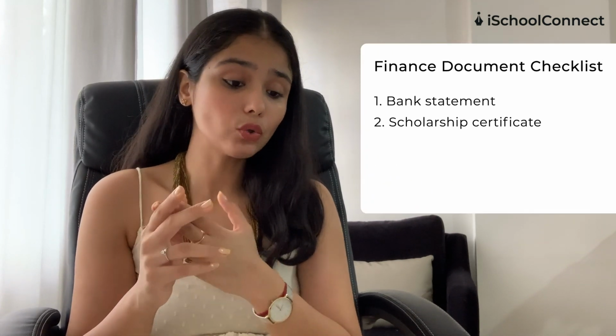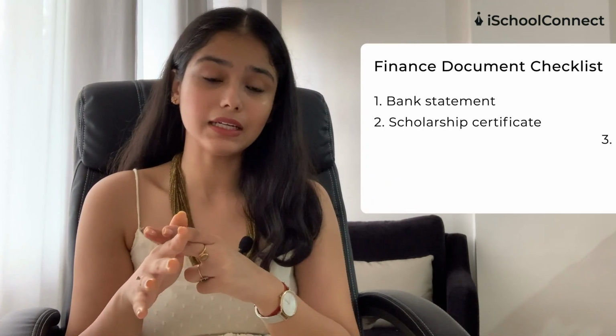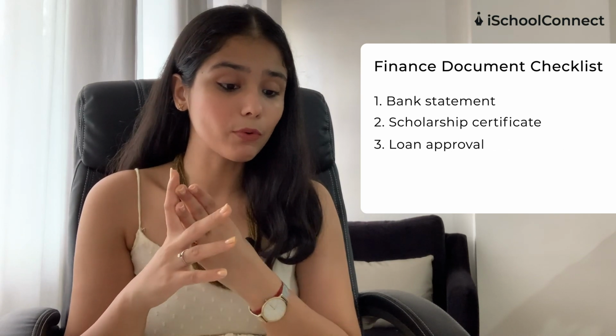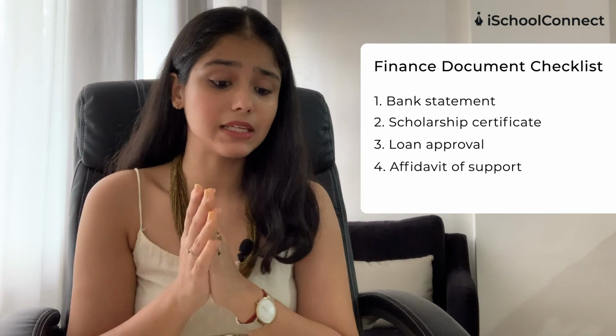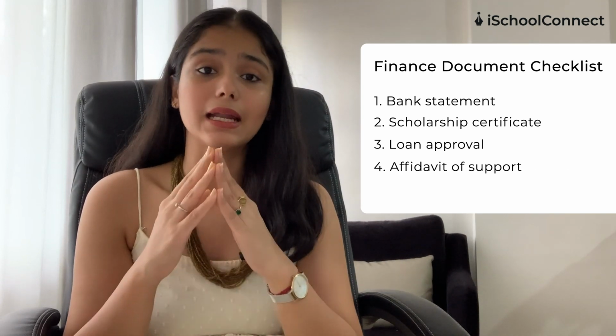So today we will be sharing with you an entire finance document checklist for all the students who are looking at studying abroad. Now, here are the 5 documents that we will be talking about precisely, right? Number 1, we're going to talk about the bank statement. Number 2, we have the scholarship certificate. Number 3, we have the loan approval certificate. At number 4, we have the affidavit. And at number 5, we have the bank letter.